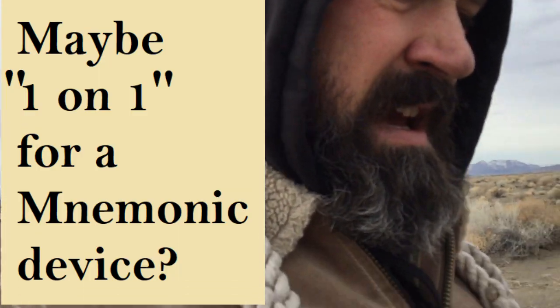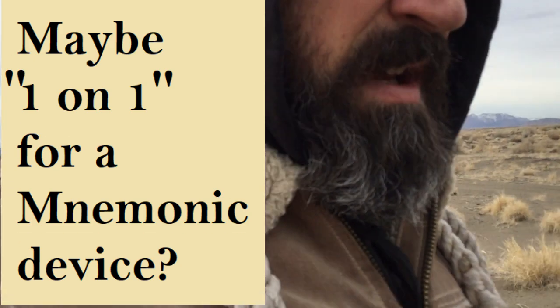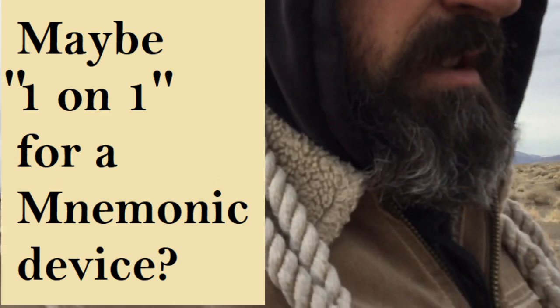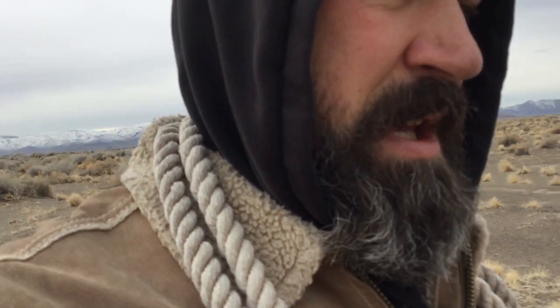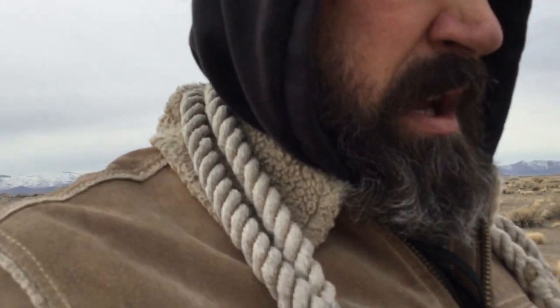11 is like a one and a one. So maybe you can say that's a one-on-one, right? Only it's you against a whole flipping state. I don't know if that works, but if you need a mnemonic device for it, try to get it. It's one that I just try to remember.